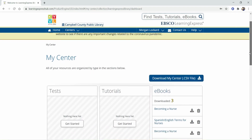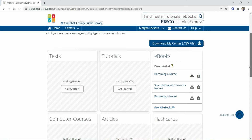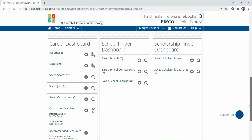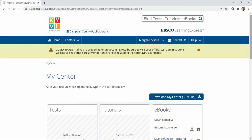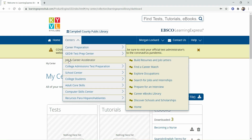Here you can see My Center page. This is what you'll see every time that you log into Learning Express Library. You can see ebooks that I've read and my career dashboard that includes resumes and quizzes that I've taken so far. Next, we're going to go to the left-hand corner to the Centers tab. Underneath the Centers tab, we're going to go to the Job and Career Accelerator. Underneath Job and Career Accelerator, we're going to go to the home page.